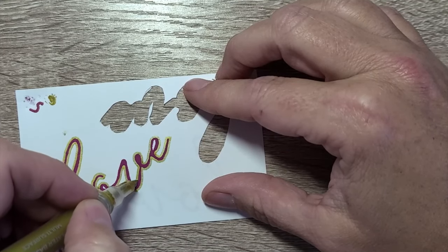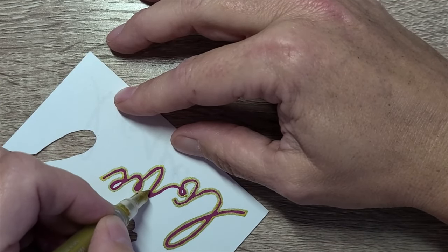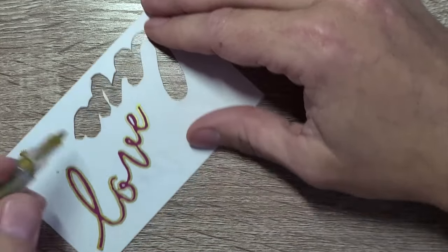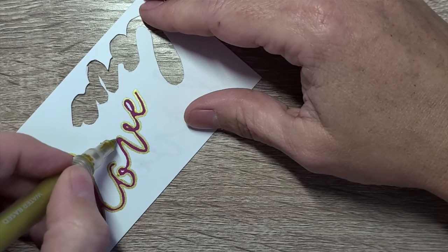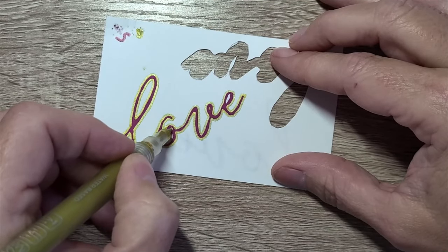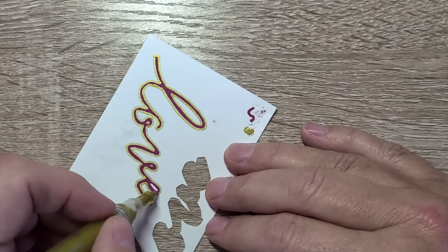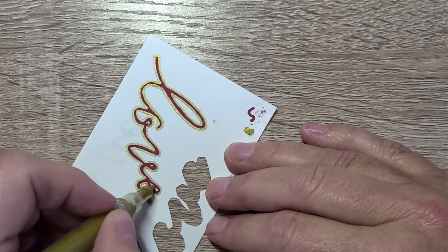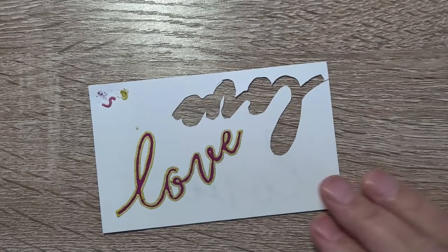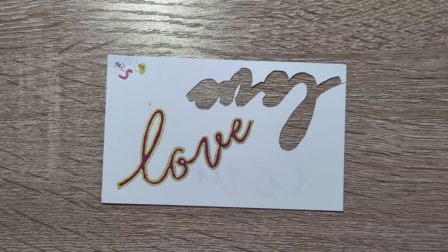So I don't know if you're timing this. I am not going to speed it up because I want you to know how long this takes. It's not very long at all, in my opinion. I put a little dot in there because it's supposed to be a little loop. And then I will go in here and also do a little loop. Oh, and I can do, I don't know if I did this E on the other ones. We'll find out when I bring them out. All right, so there is the look of the handwritten outlined love in gold. This is the Artistro metallic gold.